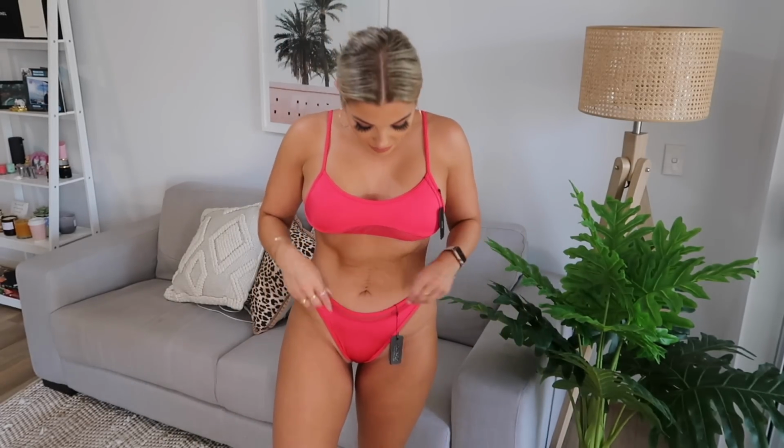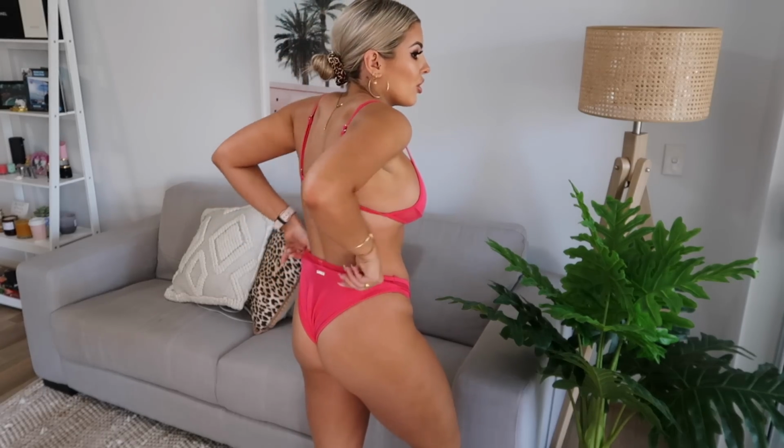Love the bottoms as well. I don't usually like this sort of type of bottom, but it's big enough for it to comfortably fit. The back isn't actually as cheeky, but what you could do is wear these in reverse. So you could wear the back at the front and the front at the back. I might actually show you guys. There is a logo at the very back, so that might look a bit weird on the front, but I'll show you guys how to transform your bikini bottoms because it is the best hack I've ever tried.